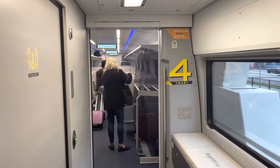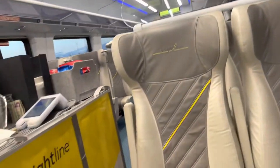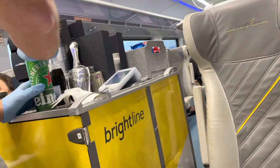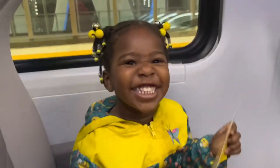They have two different types of fares. They have the smart fare and they also have the premium fare. The difference between those two is that with premium, you get free drinks in the lounge area and also on board, free drinks and snacks, I should say. And if you have a smart fare, you have to pay for those things. It's kind of like on the airplane as far as the products they offer.